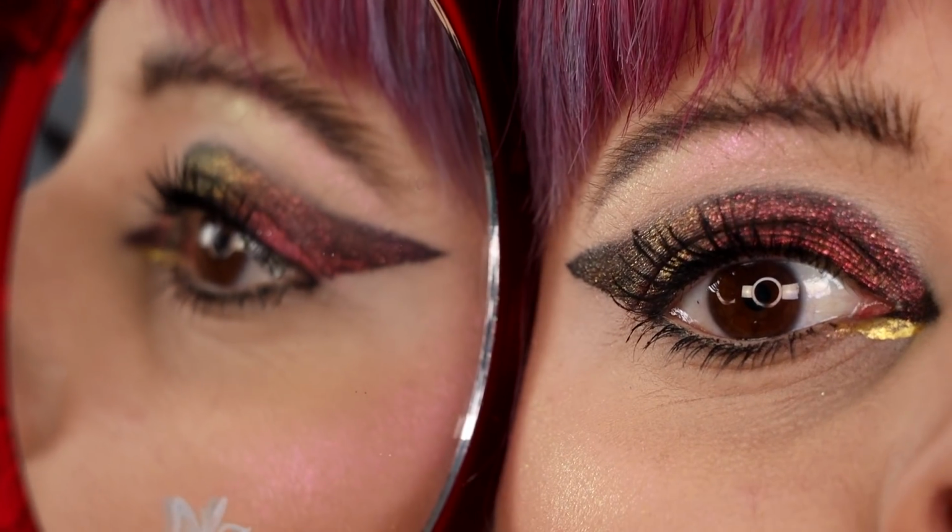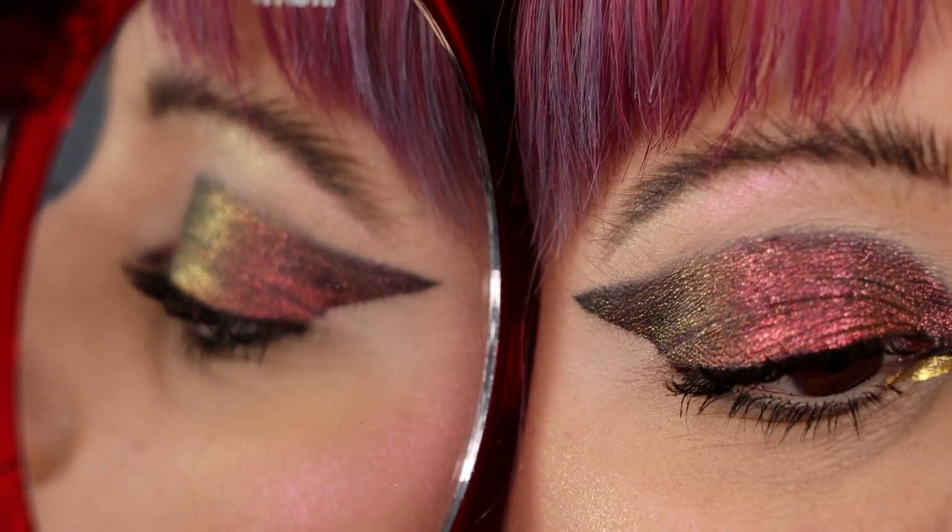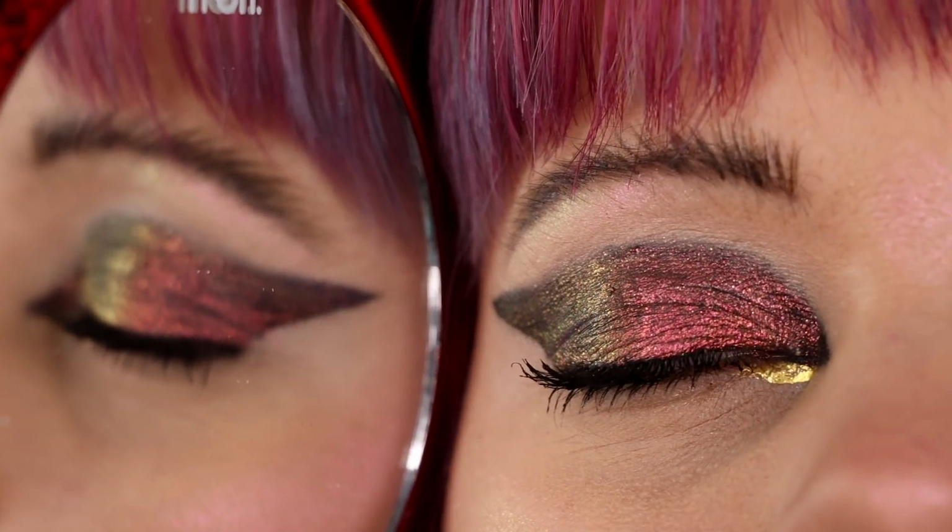For my lipstick, I'm wearing one from BK Beauty. This is in the shade Kindness, and I just wanted something quite nude but still sort of pink-toned to go with what we have on the eyes, and I think this turned out really fun. So that's basically my thoughts. I mean, you already know my thoughts. I love these. I can't wait to keep using them because they're beautiful.